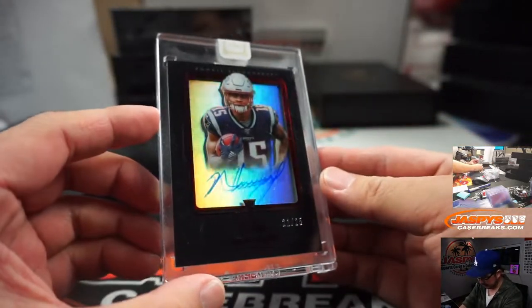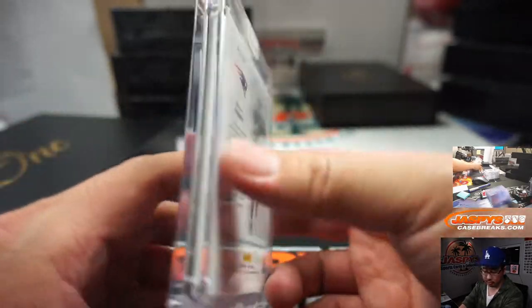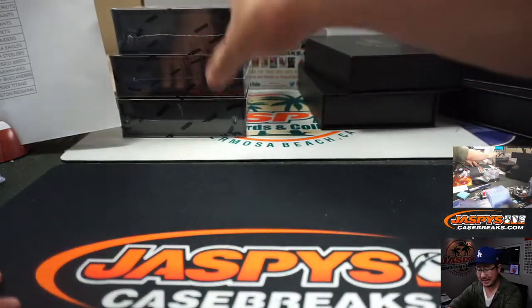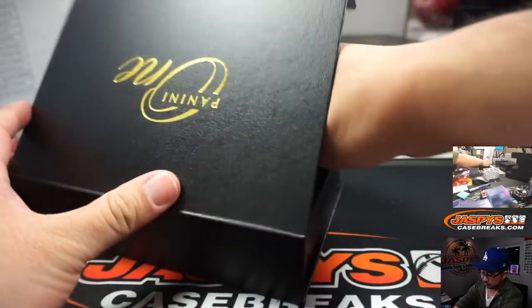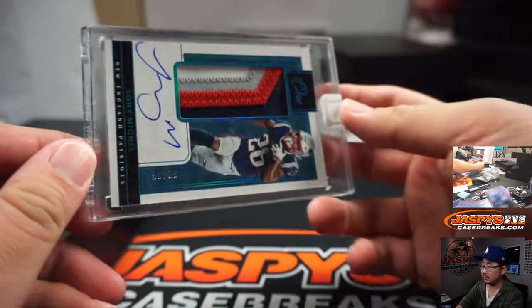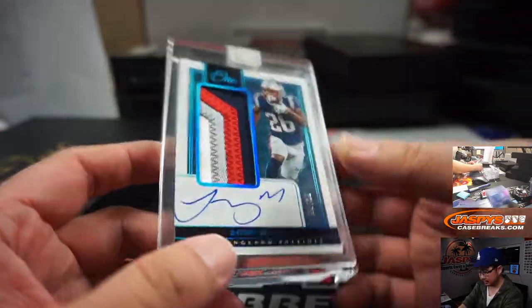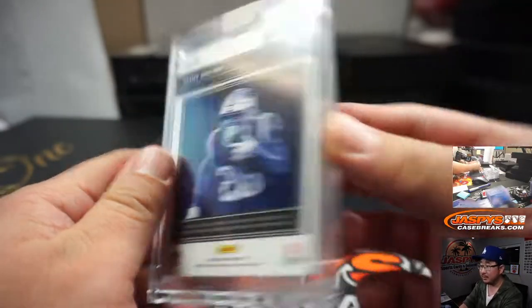We've got N'Keal Harry, 21 out of 25. Rookie autographs. Another one for Josh Wilson and the Patriots, the Pat Riots. And Sony Michel, more Patriots. 32 out of 35. That's an excellent patch right there. Nice Sony Michel.